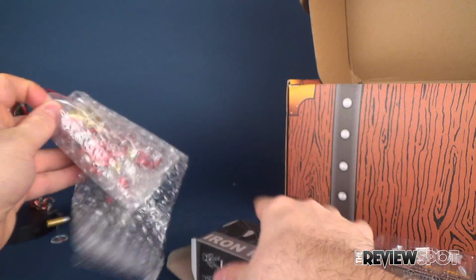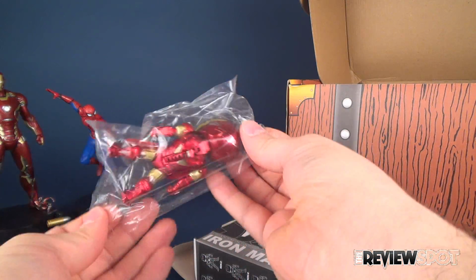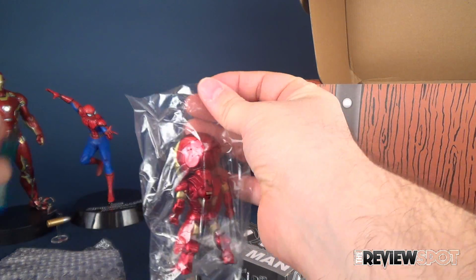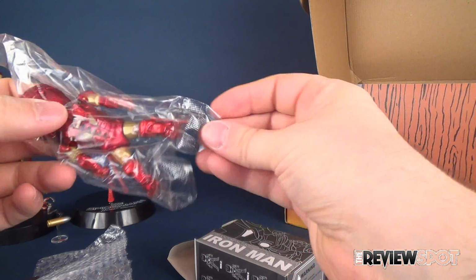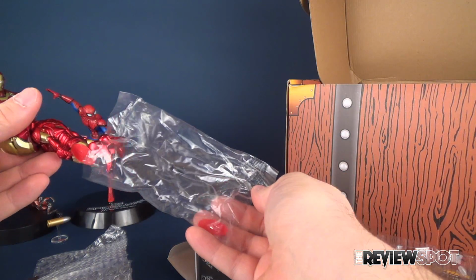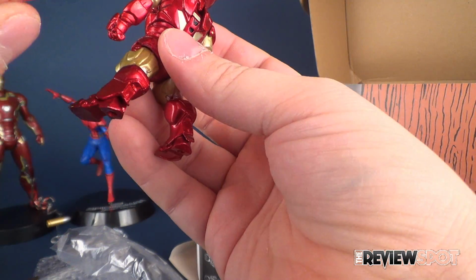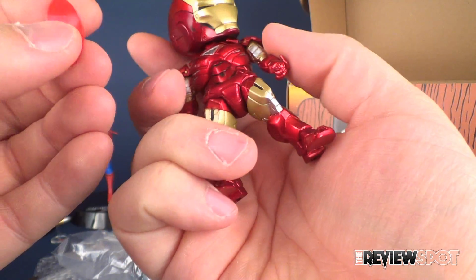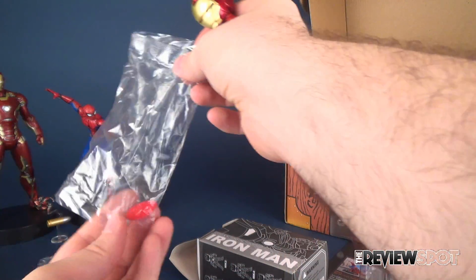Take him out of the packaging. Looks like he's also inside of a baggie, so we can go ahead and take him out of the baggie too. And let's see what we got. Now, I don't know what these are. I have no idea what these are. They're like little soft pieces of plastic. We've got two of them in there.